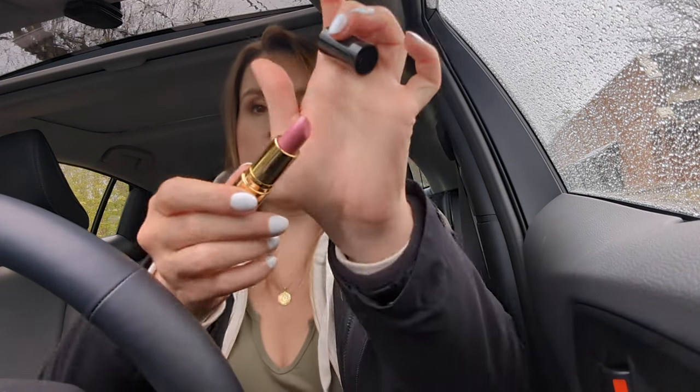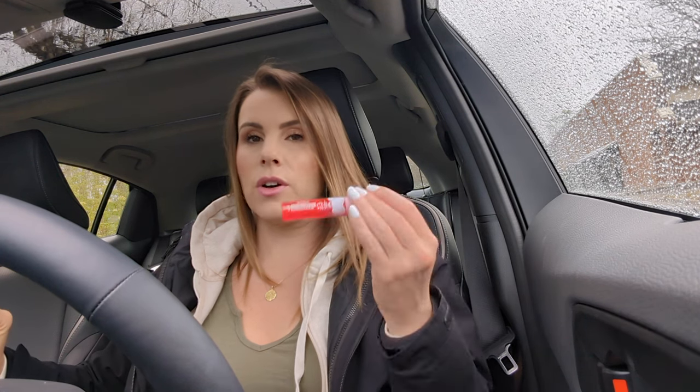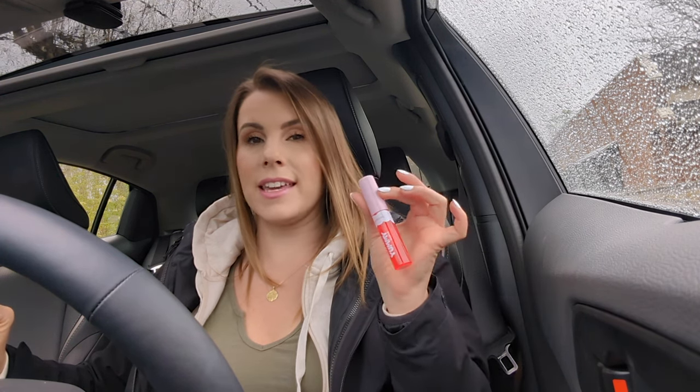And it actually is a pearl, so it does have a little bit of a pearl finish in it. For me, bright coral pinks or just bright corals are normally the colors I gravitate towards in the spring and summer months. And also bright reds like this one.